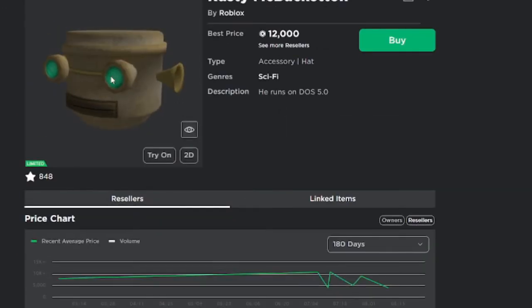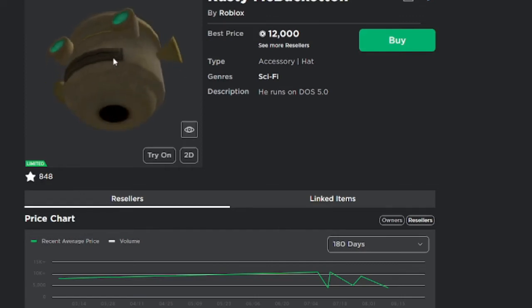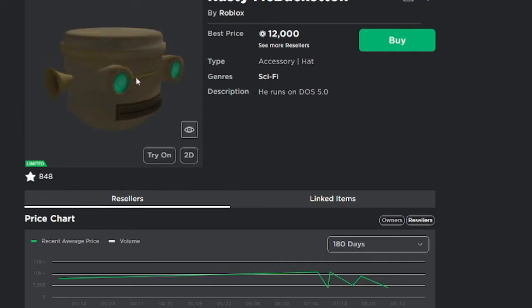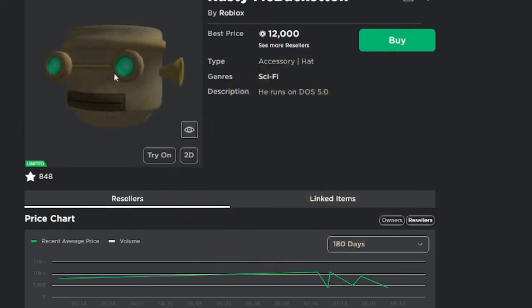I admit I never liked this item before. I'm pretty sure I already said that, but I traded for it simply because it was rare. It was marked as a rare by Rolimons themselves at one point, but yeah, I did manage to profit off of one of my copies, as I've said before. But other than that, this item looks pretty bad. Probably the worst looking item on this list, but yeah.